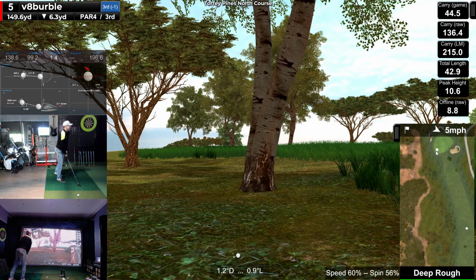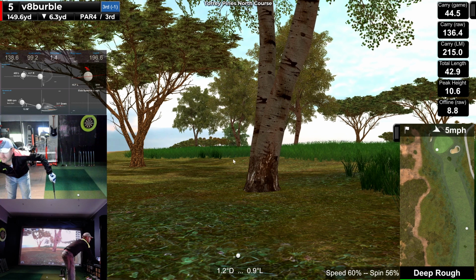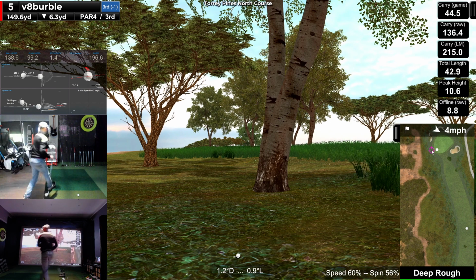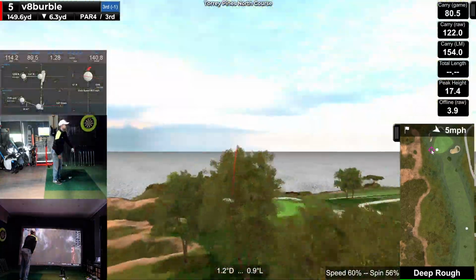The trees are going to be absolutely brutal. I'm not getting out of this easily. Okay, that should be okay. Fade in that direction. Fade in that direction, 7-iron. It's going to lose distance. It's trying.